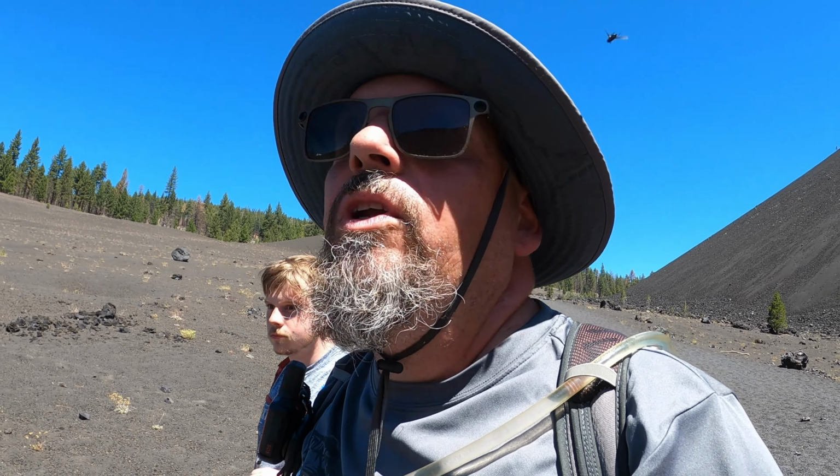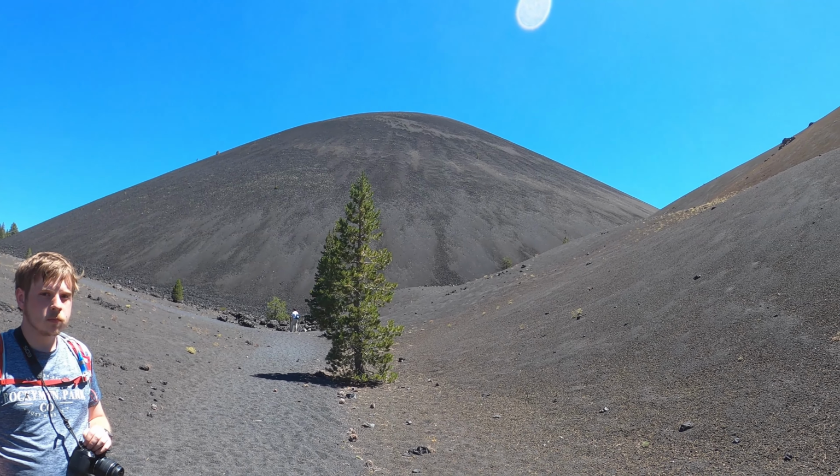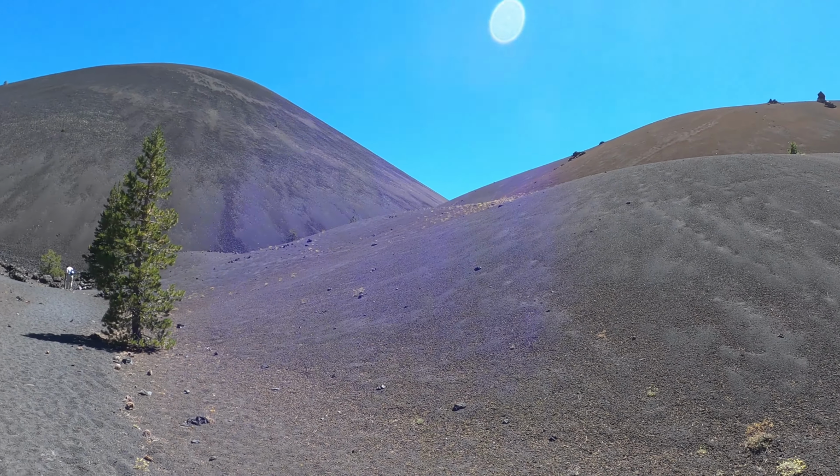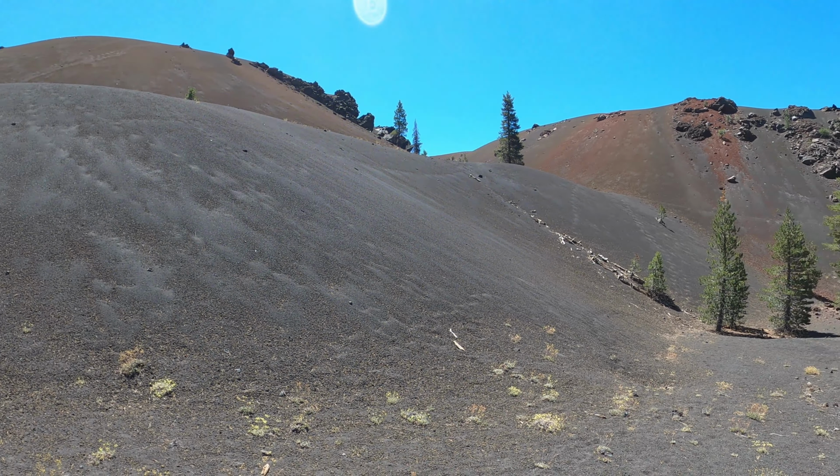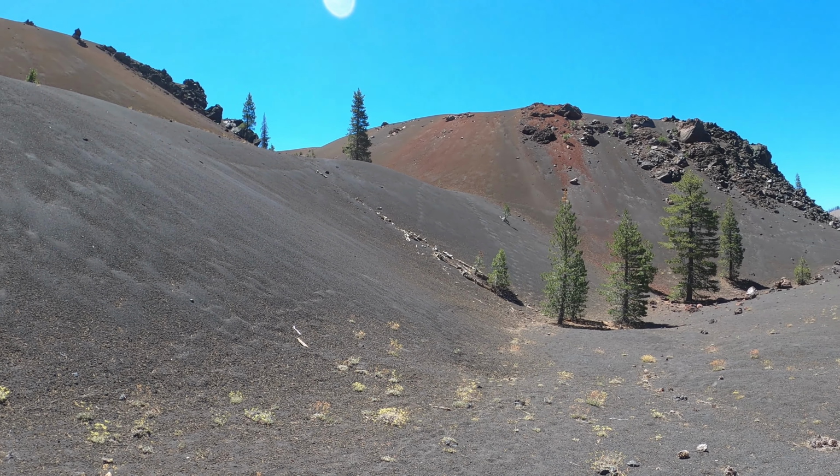I'm like, you call that a dune? So yeah, right there, of course, you got the cinder cone. And right beside us here are some of the painted dunes. They looked way smaller from up there.